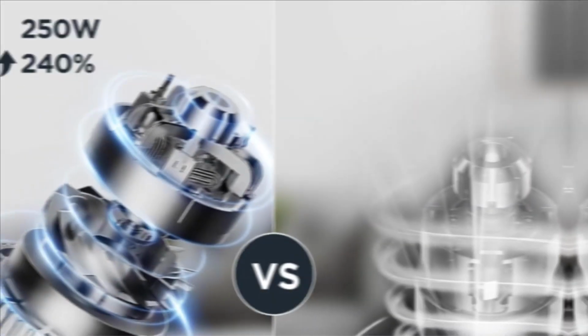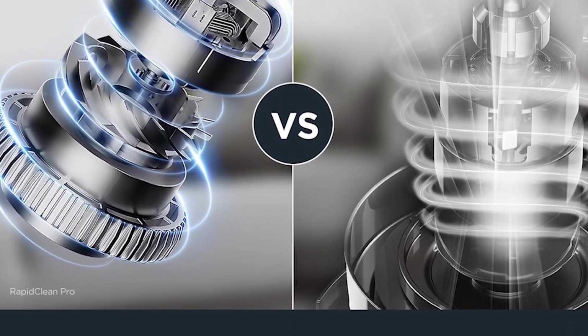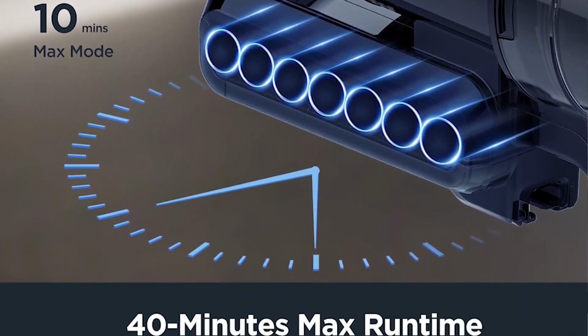Next, we have the Eureka NEC 280TL RapidClean Pro, which costs $144. This vacuum is equipped with a powerful motor that provides superior suction, making it ideal for everyday messes. It has a 40-minute runtime, ensuring you can clean your entire home without interruption.